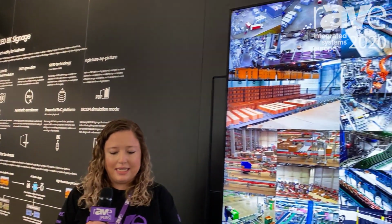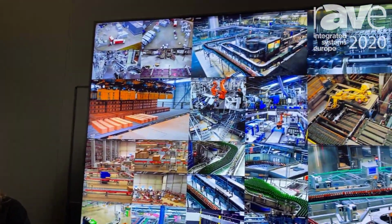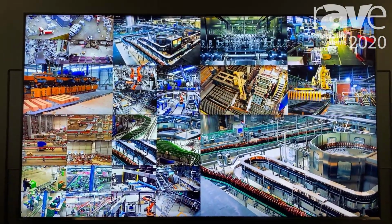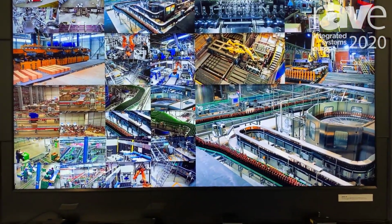I'm here on the last day of ISE 2020 in Samsung's hall. We are showing the QLED 8K over to my side. Samsung is showcasing their QLED 8K signage this year at ISE, highlighting the display's true 8K resolution.